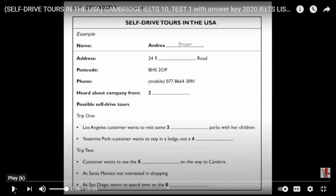Yes, how is it? Can you understand this accent? That's how you will hear the instructions. Yes, let's go. Okay.